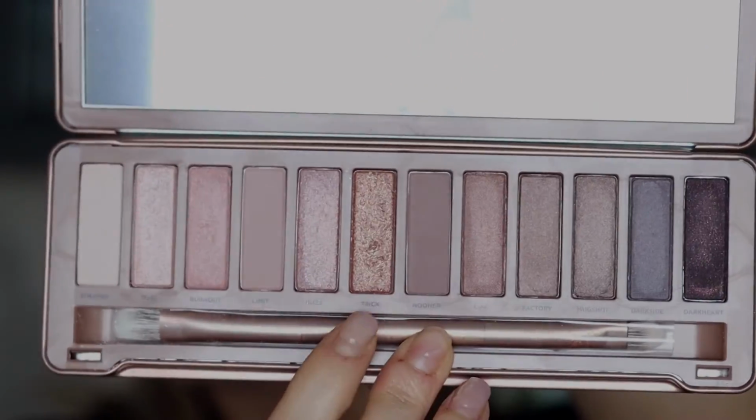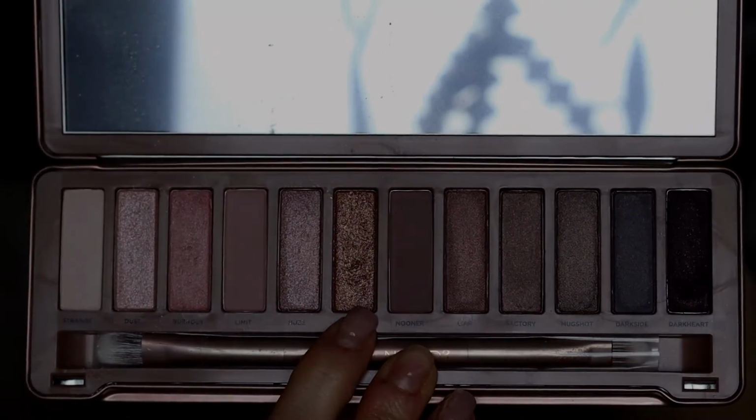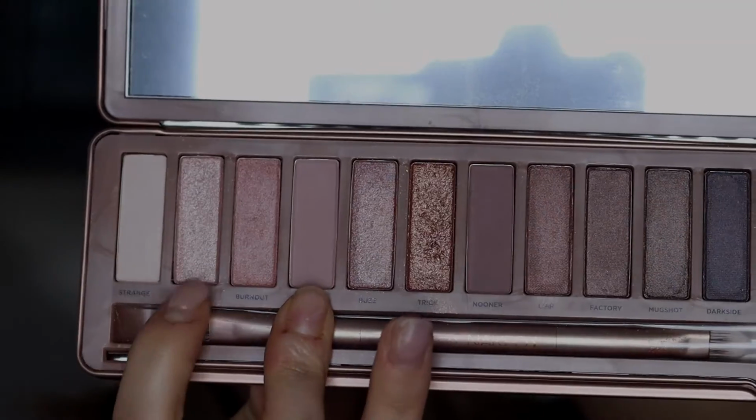Okay, now this next step's going to seem a little bit weird, but I'm going to take Trick, which is this very nice goldy bronzing looking shimmer. I'm going to take my finger and pop it all over the lid. Now just do it on the lid, don't get crazy and go up into the crease because we already put in crease shades in there. I just wiped my finger off, and I'm going to take Dust here, and I'm going to pop that right in the center.